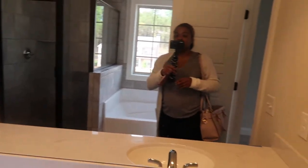Oh, is this the master? Is it? It's kind of small. I think it is. Yeah, this is the master. This is kind of the smallest master we've seen so far. We've seen some other houses. But hey. Yeah, here we go. Bathroom is cute. Not a huge fan of this bronze finish. I definitely would change that. Ooh, but I love this tile. That's pretty.